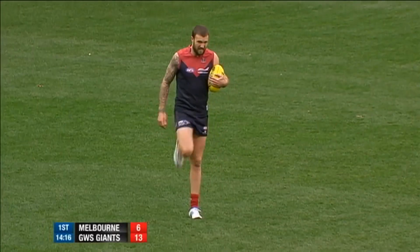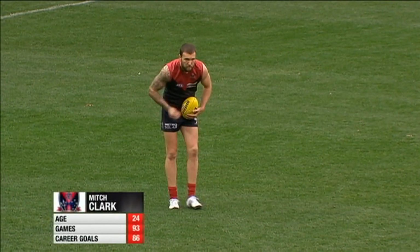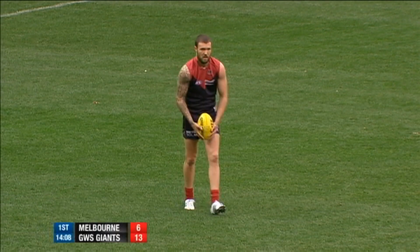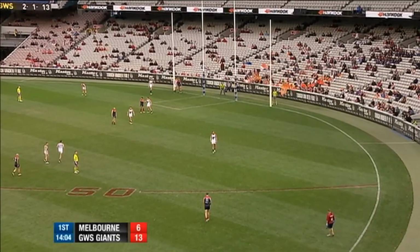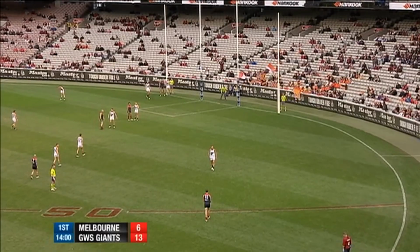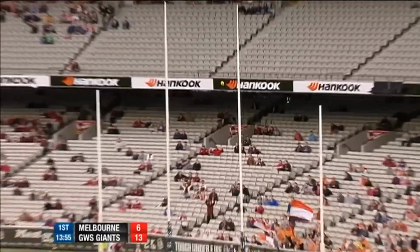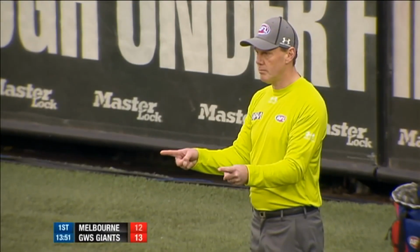I think one of the things that's been impressive about him this year is who he's kicked the goals against. He got 5 against the Eagles in Perth. He got 4 down at Geelong, and he got 4 against Collingwood. I mean, they're not the easy beats in the competition. I mean, for Melbourne, there's no easy beat. I understand that, but he's done really well against the top elite teams and defenders. Been pretty accurate. He's kicked 16-10 from set shots, and he struck that really well. So Melbourne get back on level terms, basically.